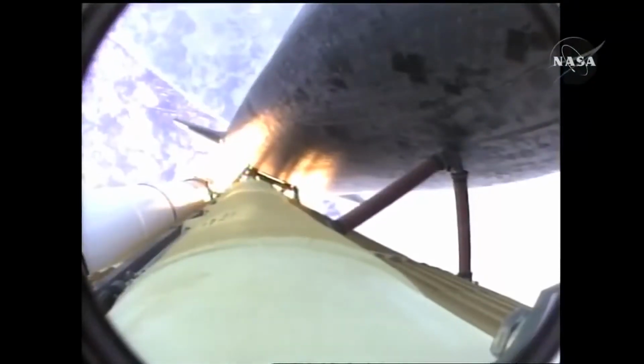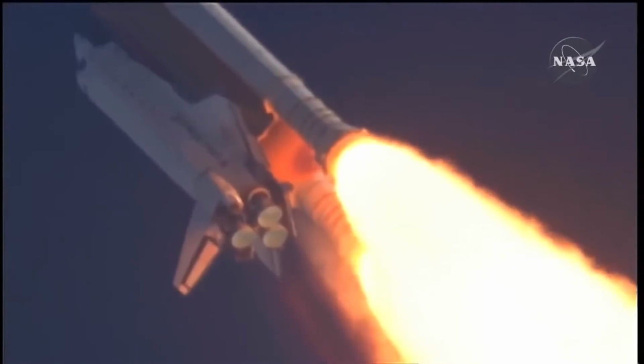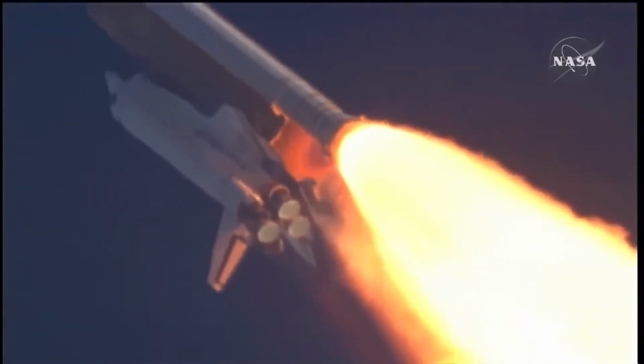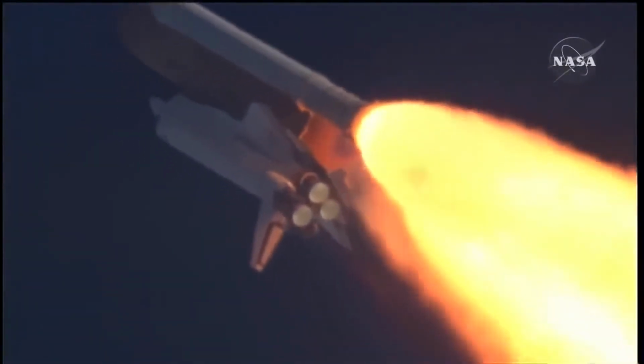55 seconds into the flight, all systems operating normally, 900 miles an hour. The speed of Atlantis right now, 6 miles in altitude, 9 miles downrange. Atlantis, go with throttle up. Copy, go with throttle up.